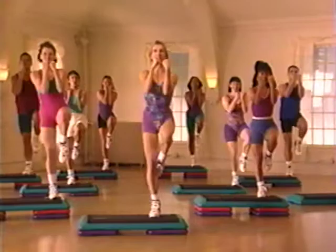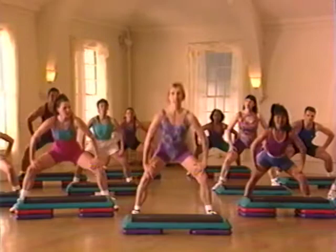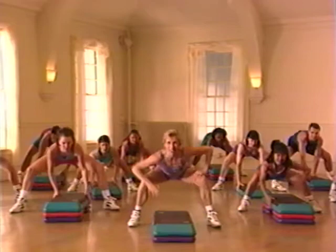Stay right there. Legs apart. Get down deeper. Put your hands on your thighs. Give me a squat now. Just push and push. Stay down. Put your hands. Get ready. Now turn the step. Facing me. Hands on your thighs. Roll up through your back. And march it out.